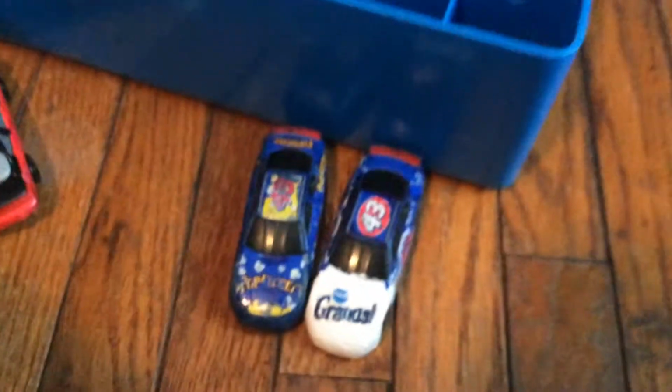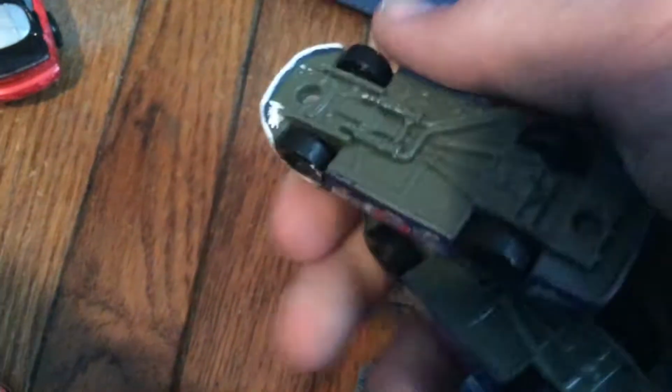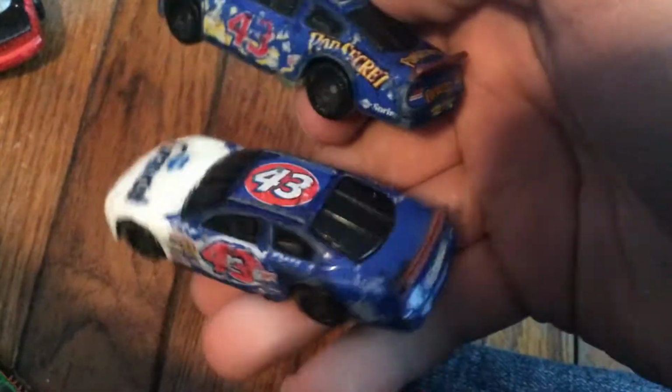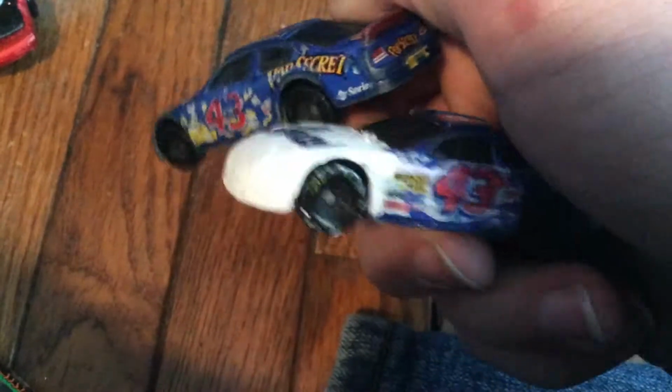Insane. Two cars. I'm going to review them both at the same time. These both are old John Andretti cars that I've got. I've pretty much already reviewed these this weekend. Not going to go over them very much. They're both 2008 promotions. Well, they're probably both real cars, but these were the promotional versions. So, just like the Reese's Puffs, the Golden Grahams, Pop Secret, and you've got Pillsbury. So, yeah, hats off to John Andretti for nice cars.